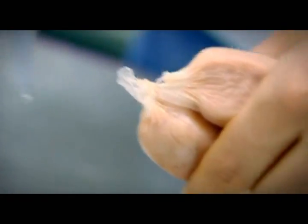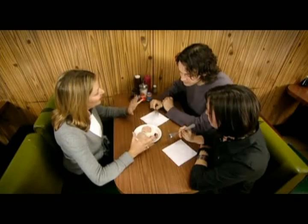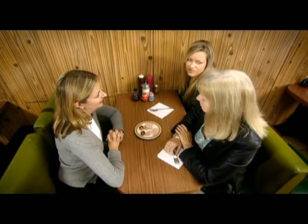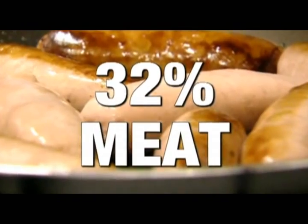I've been trying to look beyond the packaging to see what actually goes into the sausage. In the UK, we spend over £500 million on sausages every year. But do you really know how much meat goes into your average economy banger? And do you know what else goes in there besides? Does it taste meaty? It does taste meaty. It looks a bit bendy. I'd say it's about 70% meat. That is actually an economy sausage from a supermarket, and it contains 32% meat.